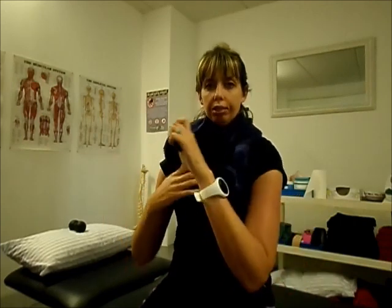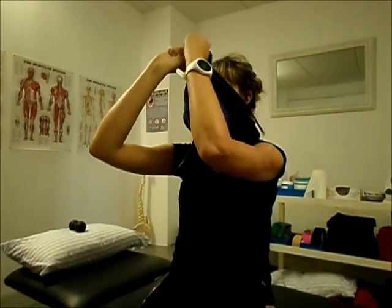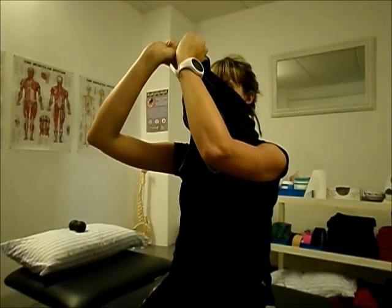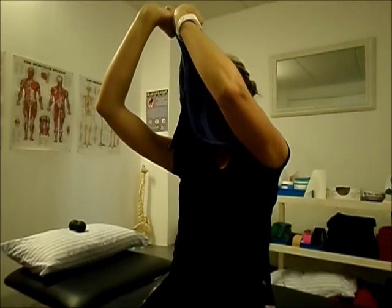You cross over the towel, you lift it to the level of your cheekbones, and then direct a pull by straightening up your arms. If this works for you, hold it for 10 seconds and repeat it 2 or 3 times.